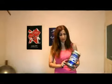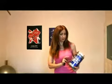So what I have here is the product from Scitec Nutrition, and this one is great. As I said, you mix it with your protein shakes, and it doesn't really have a taste, so you can use whatever product you have already. It's not going to interfere with the taste, and it will do the job. It will help you put on the muscle you need and recover really fast.